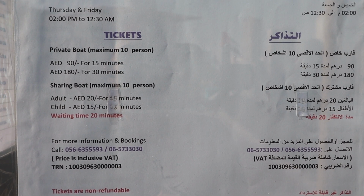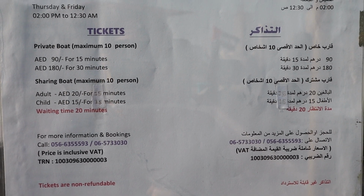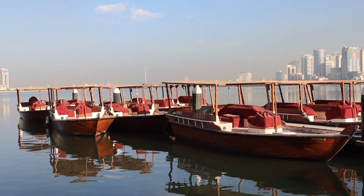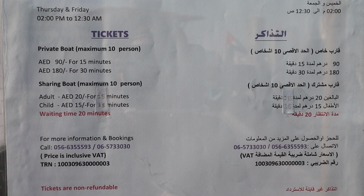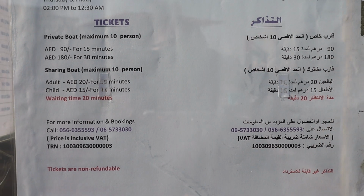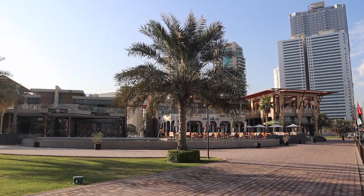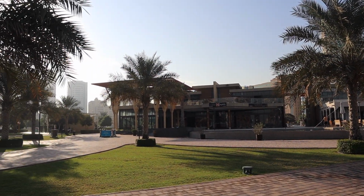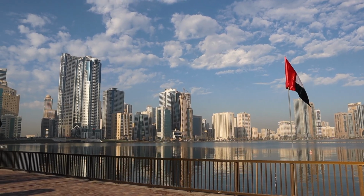They also have a sharing boat that is also a maximum of 10 persons, which you can share with other people. The cost for an adult for 15 minutes is 20 dirhams, and for a child for 15 minutes it is 15 dirhams. And yeah, this is really refreshing if you're here in Almajaz Waterfront.